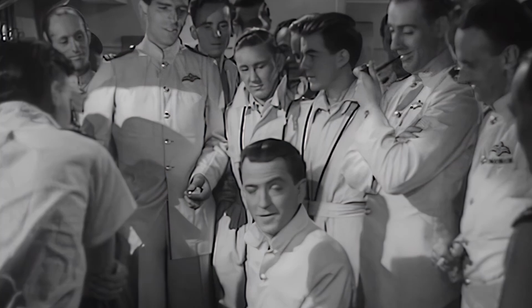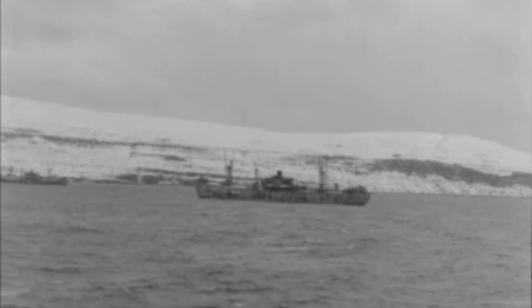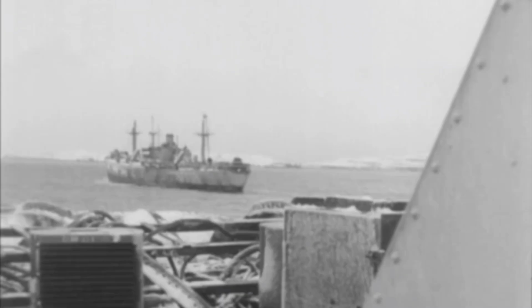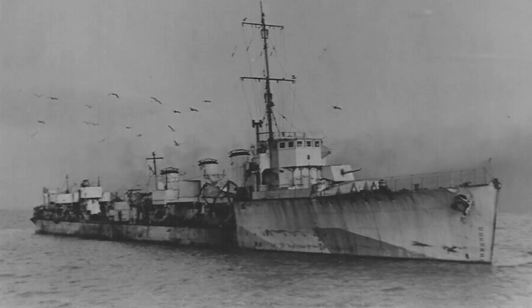I went as second navigator on the skate, taking a convoy through to Iceland once because the aircraft had been grounded and there was nothing to do, and this is what they did with us. The skate was an old four-stacker from the First World War.